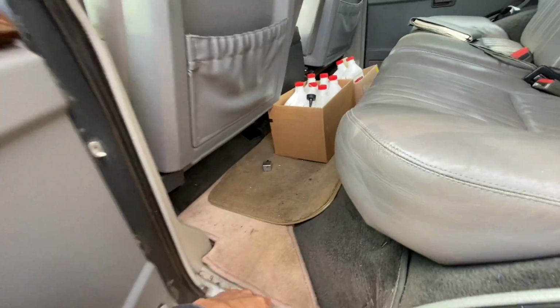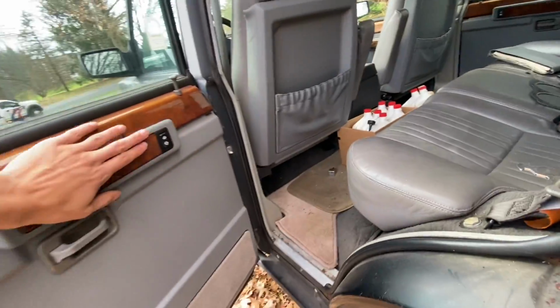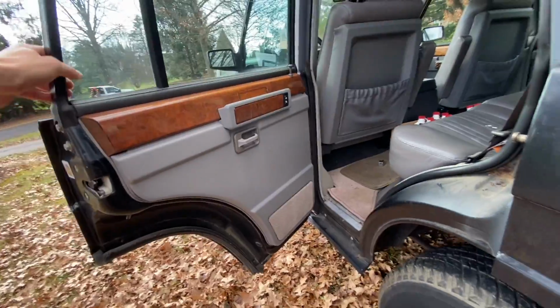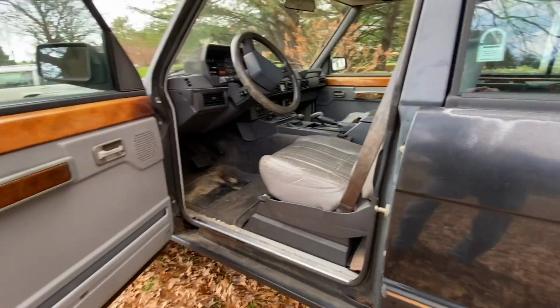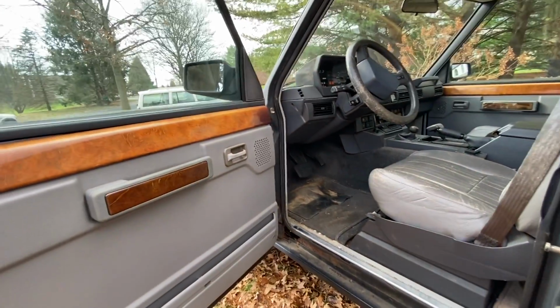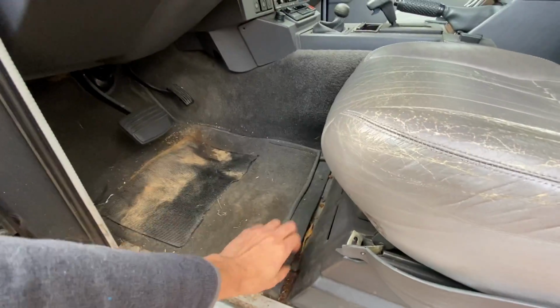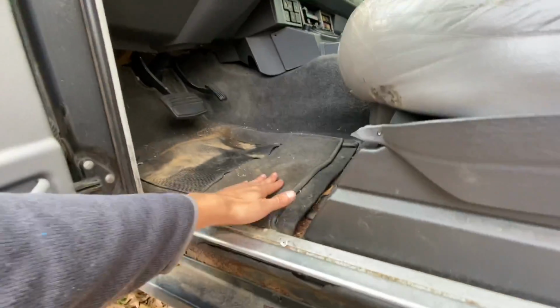Original carpet, original mats, a little rust here. Seats are in very decent condition. Wood door panel is in very good condition. Again, this truck only has 100,000 miles. Door opens on the first pull. That's pretty rare. I don't think any of our Rovers open on the first pull. But again, original mats. You got the padding that just keeps in the moisture for the rust. They're still in there. God bless them.